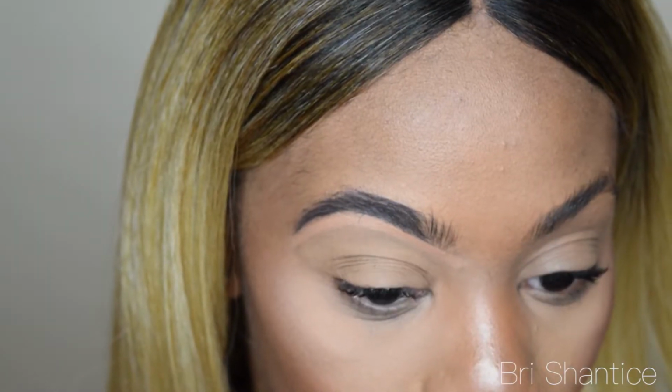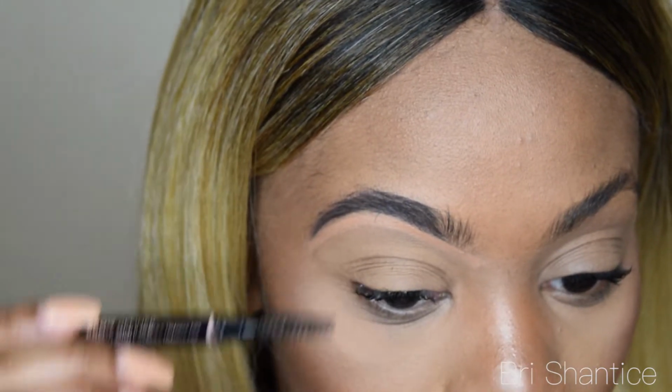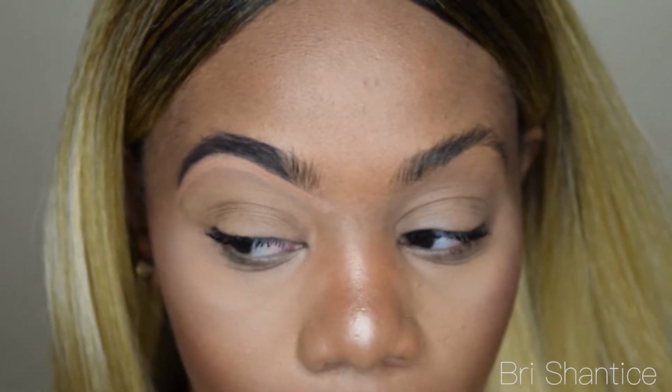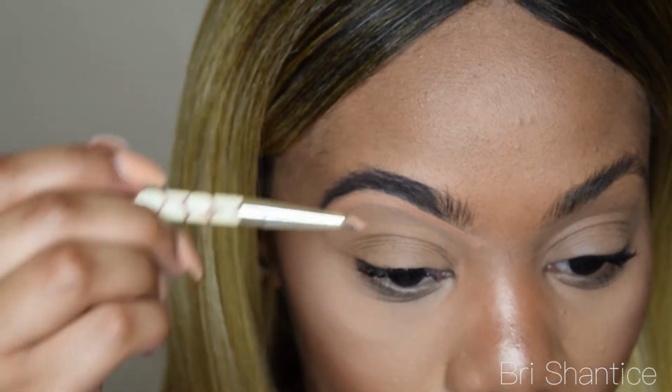Now I'm going to take some more concealer and now outline the top of my brow.